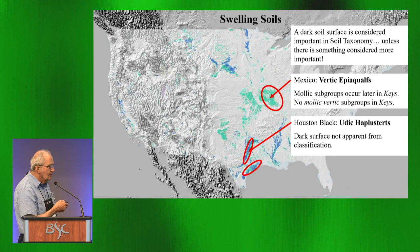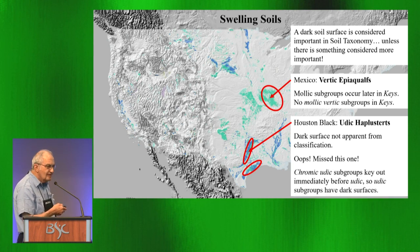Now here's the Houston Black, the state soil of Texas, a Udic Haplustert. The dark surface is not apparent from the classification. I've wondered about that, but as I put this together, I looked back at taxonomy and I missed it. It's an oops that needs to be fixed. But you have to go deep in the taxonomy and read the definitions. Chromic Udic subgroups key out immediately before Udic, so they pull out the light-colored surfaces, and what's left are the subgroups that have dark surfaces. So this is a mistake that needs to be fixed, and it's one that I was not aware of when I was putting those search terms together initially.